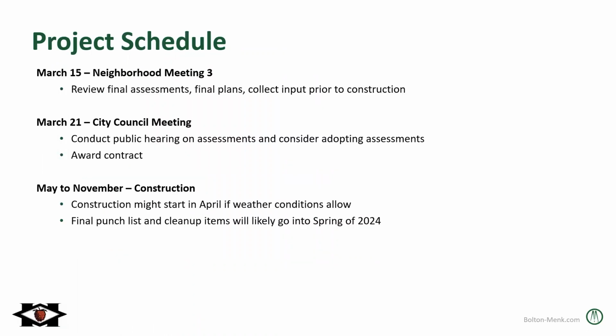Remaining project schedules, and tonight we're having our third and final neighborhood meeting. Next Tuesday night at the regular city council meeting, we'll conduct the public hearing on assessments and consider adopting the assessment roll, and then also award the contract to the low bidder.